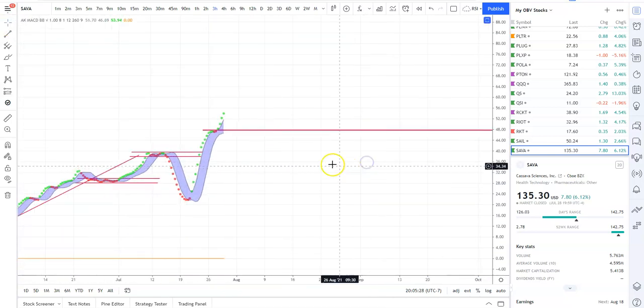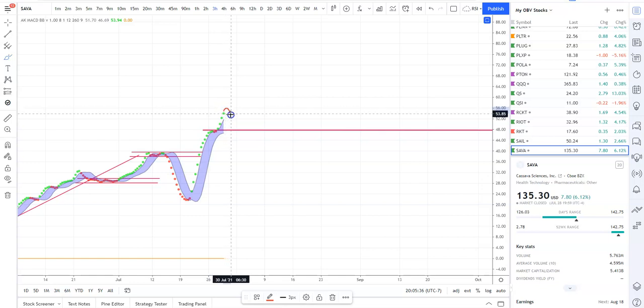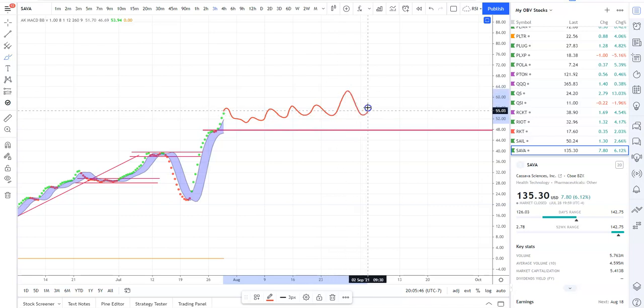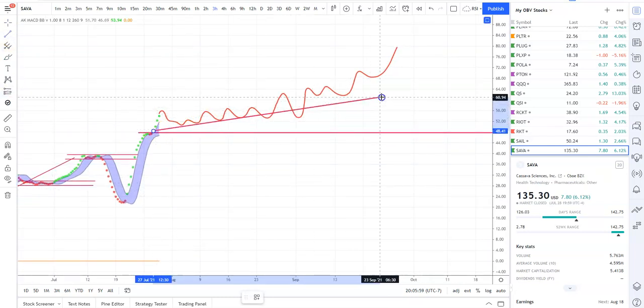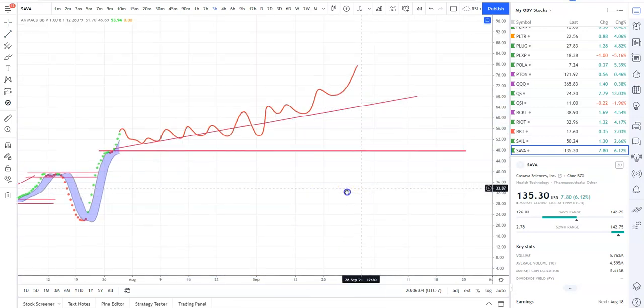But eventually, you guys know what I say, over time, stocks and trends always reveal themselves. So what's going to happen here over time, as long as we can stay above that trend line, is a series of somewhat higher lows and higher highs. So we're going to want to watch that. And if we start seeing that development, which I think is very likely to occur, then we're going to end up setting a new trend line and watching that to the upside.